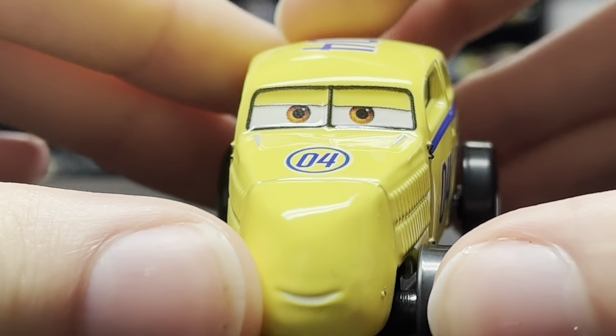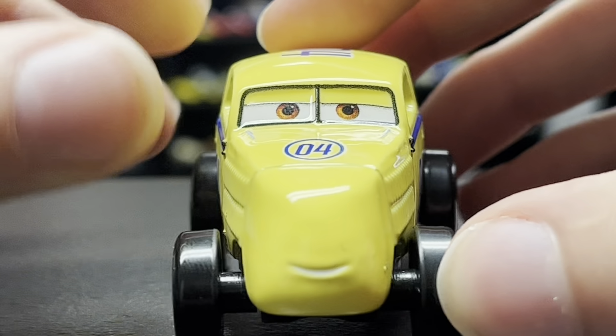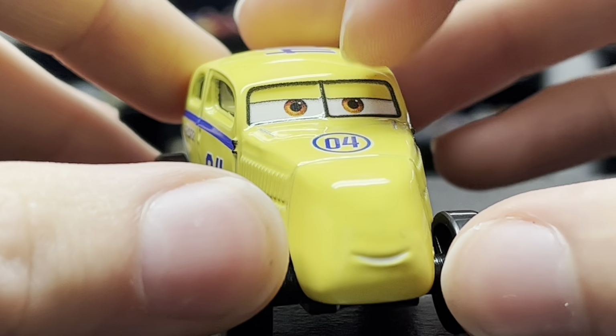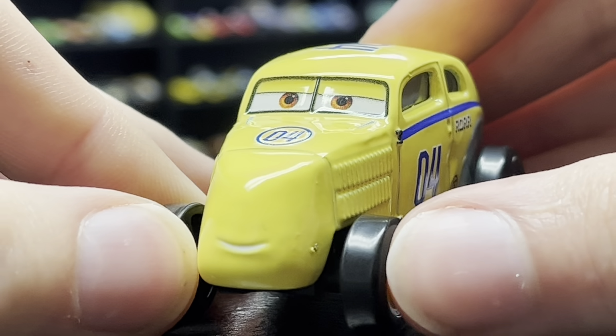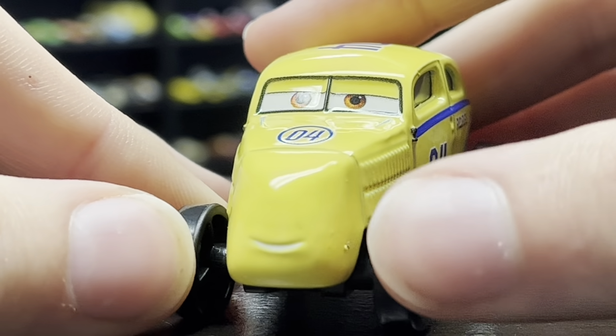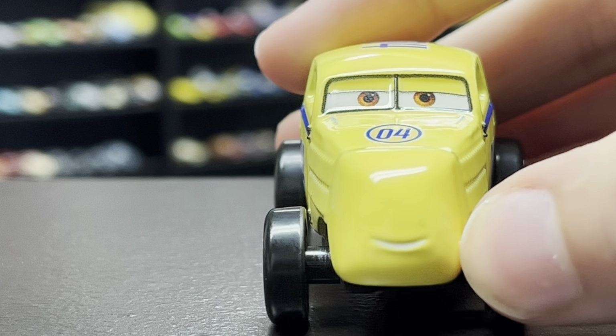Brown eyes though. They're not very clear, unfortunately. But that's because he doesn't have a plastic eye plate, which is understandable. I don't really like the plastic eye plates, but at least they look clearer. Like, look at Royce Rebsley's.